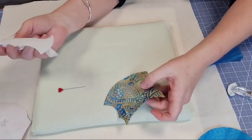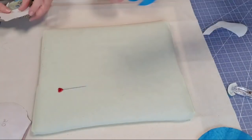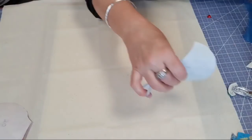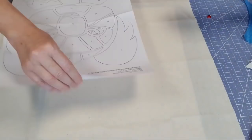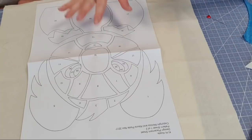Just like so. All right, so I'll keep that with that so you know what number it is. This one just came off by itself. So it's a good idea to just make sure that you've got your placement sheet in place. Now, the instructions didn't actually say anything about using this. Yes, I know. These are my tips and tricks. So the pattern doesn't actually tell you to do this.